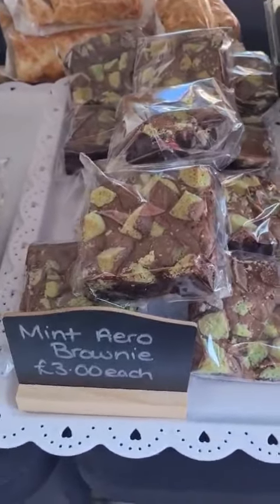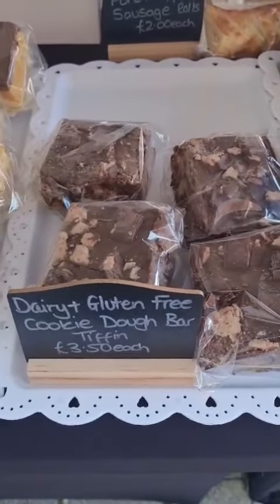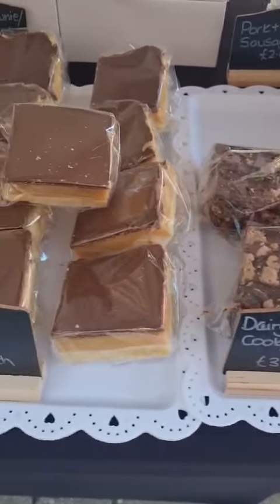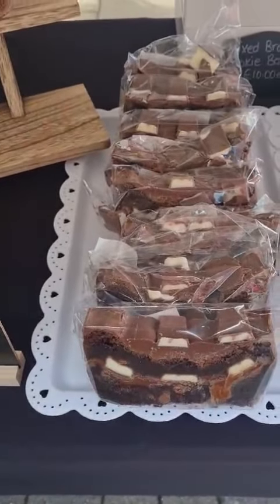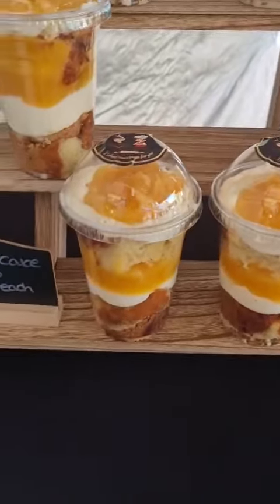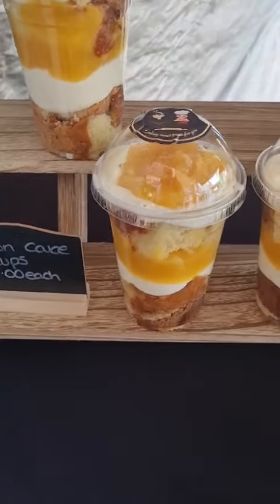Then we've got some mint and brownies, dairy-free and gluten-free cookie dough tiffin. We've got some gluten-free shortbread, some gluten-free Kinder and Nutella cookie bricks. Then we've got some lemon cake cups. So you've got lemon cake, lemon buttercream, and lemon curd.